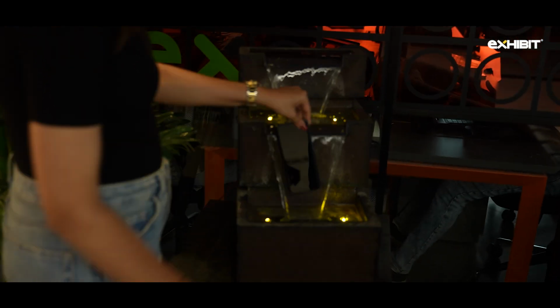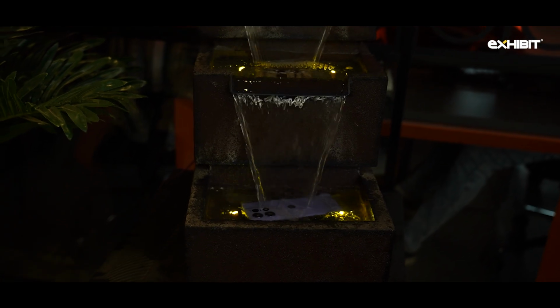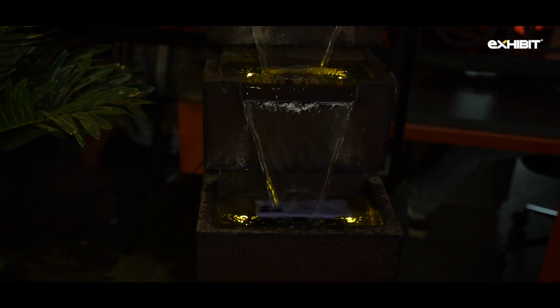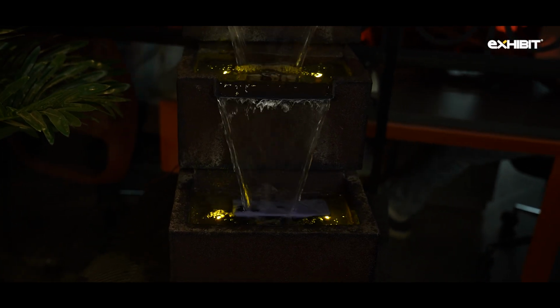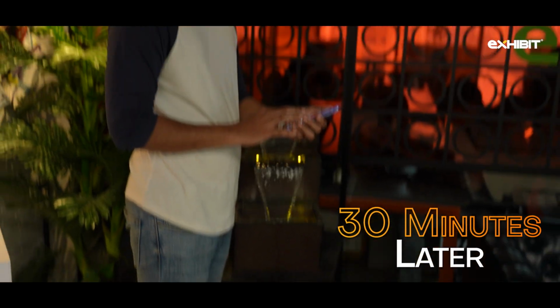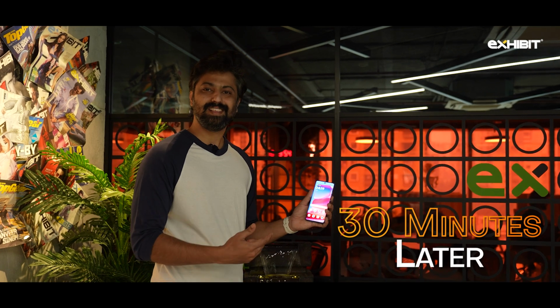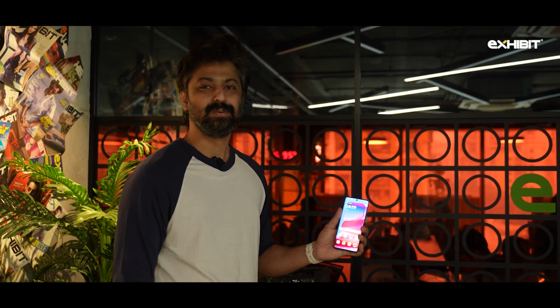Moreover, this phone is the only phone out of all the smartphones that we are comparing today that has IP68 rating, which means the Motorola Edge 50 Pro can be submersed into 1 meter of water for 30 minutes and it'll still be working. Unsurprisingly, it's still working. Now let's go back to the studio.